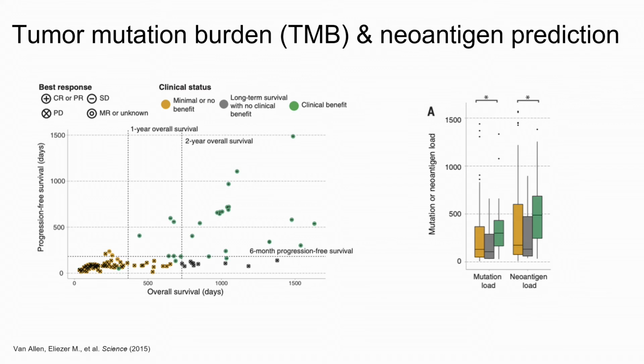So at the lower range of this box plot, there's a lot of intersection with patients that don't derive or have minimal benefit to checkpoint inhibitors. So a ton of overlap here. And neoantigens, basically what this is an effort to sequence every gene in the exome and actually predict which ones would form neoantigens expressed in the patient's MHC class.